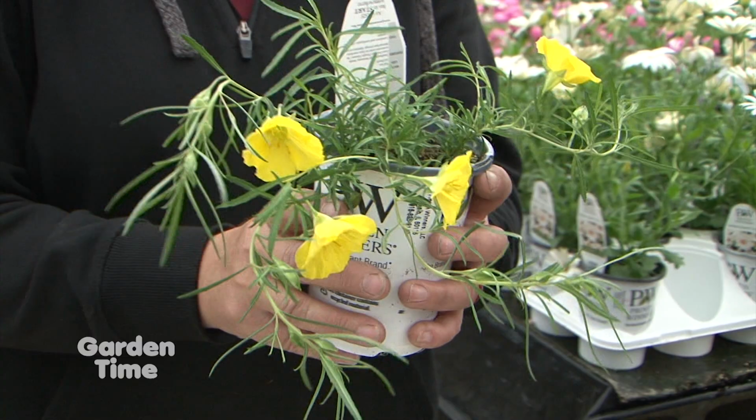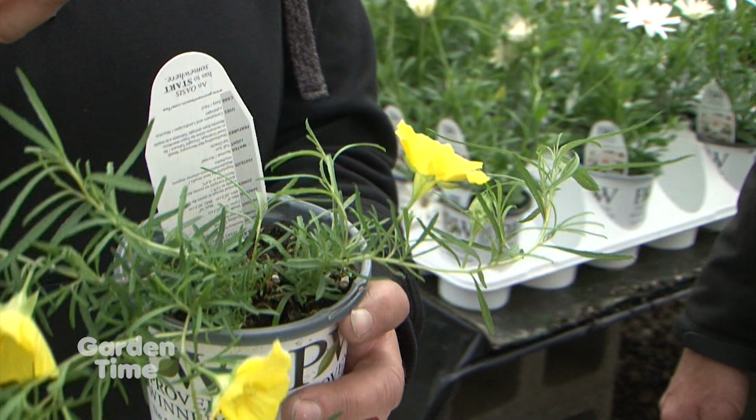Right, I love the foliage on it because it is so different from a lot of the other foliage. And the flowers are so large. Yes. I mean, really, it's got some nice, beautiful color to it.